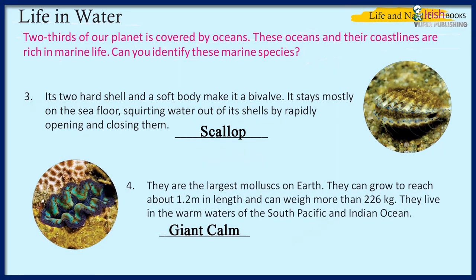4. They are the largest mollusks on Earth. They can grow to reach about 1.2 meters in length and can weigh more than 226 kg. They live in the warm waters of the South Pacific and Indian Ocean.